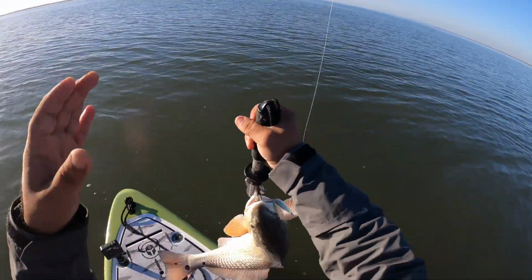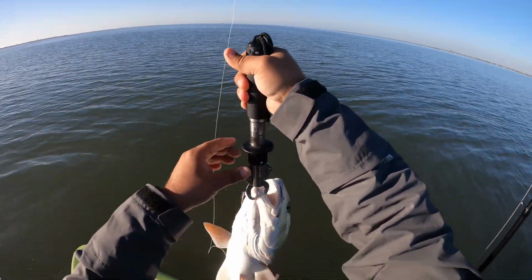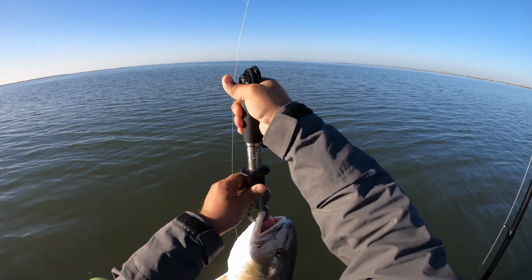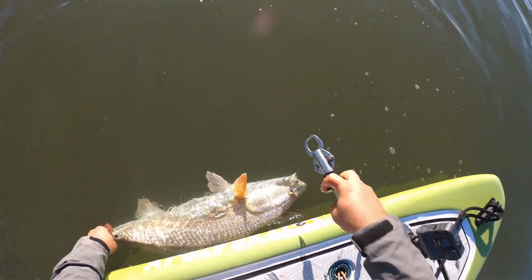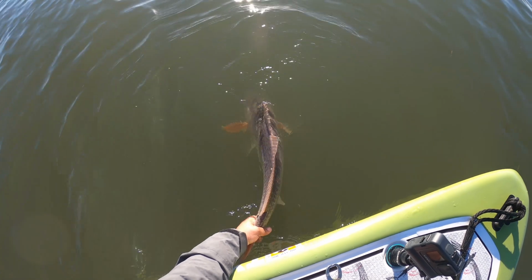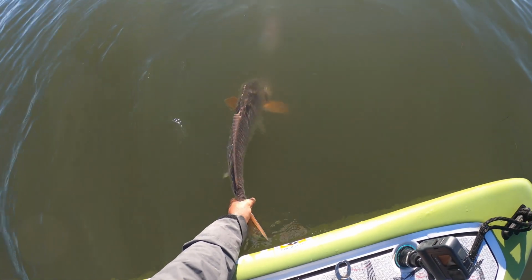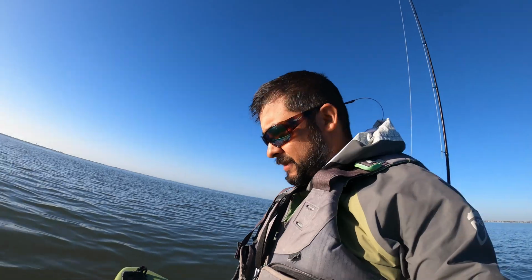Okay, let's get a weight. Oh, that's got to be over. That's right at about 10. That's over. Well, no, that's about a 9-pounder. Okay. You're ready, but you ain't ready. Come on, give me a strong kick. There you go. Solid red. See if we can do it again.